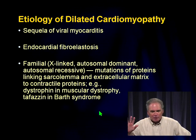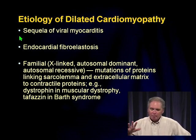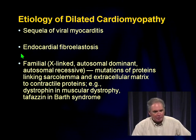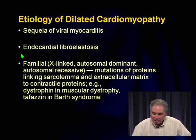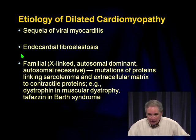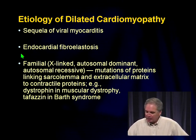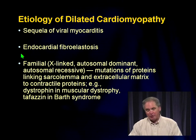Dilated cardiomyopathy, let's just talk basics about that for a second. I mentioned it could be the cause of a burned out myocarditis. But there are other genetic causes. There used to be something called endocardial fibroelastosis. Babies were born with these poorly functioning hearts with this fibrosis of the endocardium. Don't see that much anymore. But there are autosomal recessive mutations of proteins that can present with familial dilated cardiomyopathy. So dystrophin is one such protein in muscular dystrophy. And dystrophin, like many of the proteins that cause dilated cardiomyopathy, are proteins that link the sarcolemma with the extracellular matrix, okay, to contractile proteins.